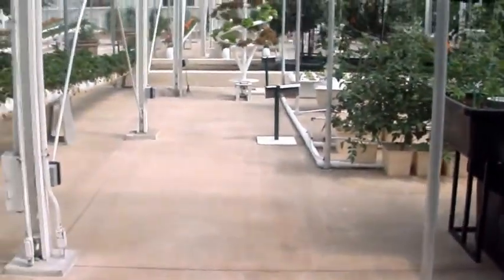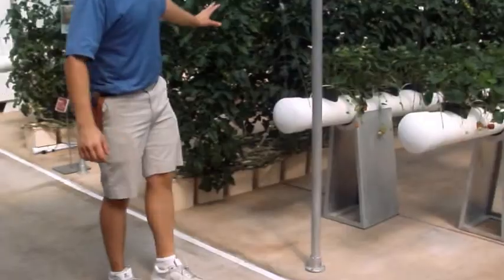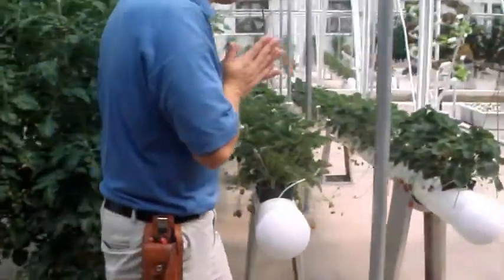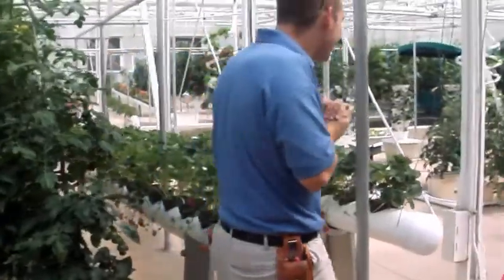Now right over here we've got our strawberries. Delicious little plants. Don't they need picking? Don't they need what? Picking? I think they're fine, no worries.